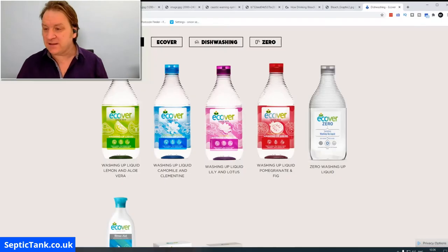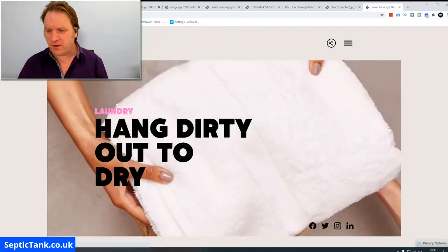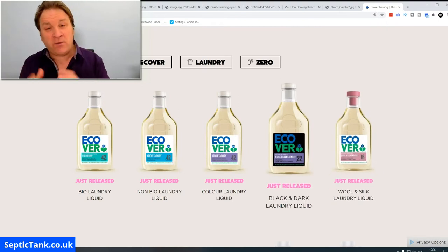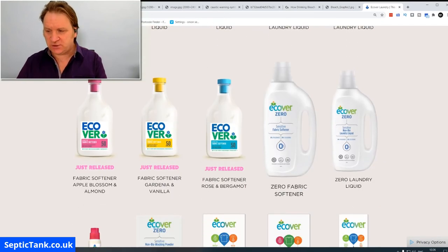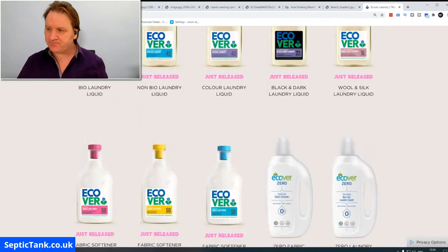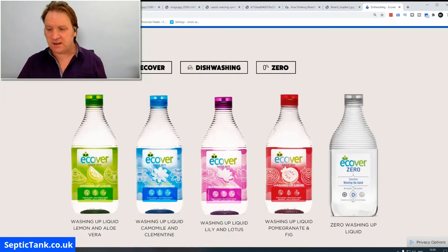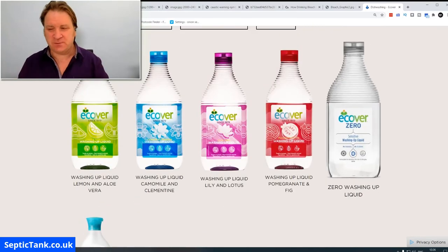You can change your brand of cleaning products. Here's a firm that have been around for quite a few years. I haven't got any shares with this company, but they're called Ecova, and they do a whole range of septic tank friendly cleaning products. They're really safe and good for the environment too. This is laundry liquid for washing machines. You can even get the washing machine powder. They also do dishwashing liquid, rinse aid and dishwasher tablets. All this stuff is great for the environment, safe for septic tanks, and it will still keep your family safe because it'll kill all the germs in your house.